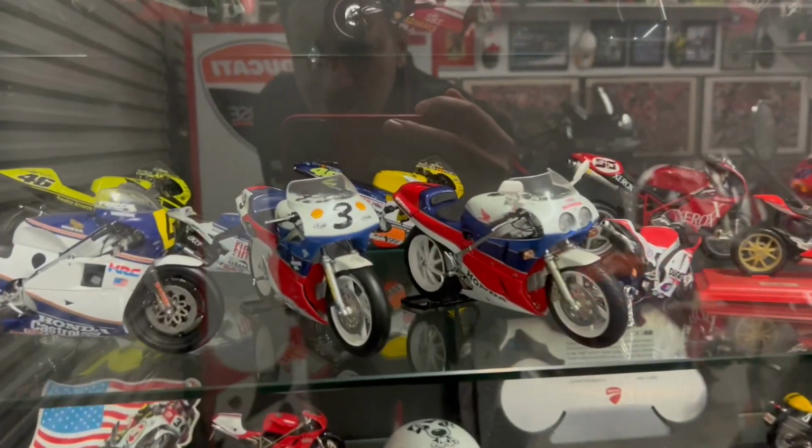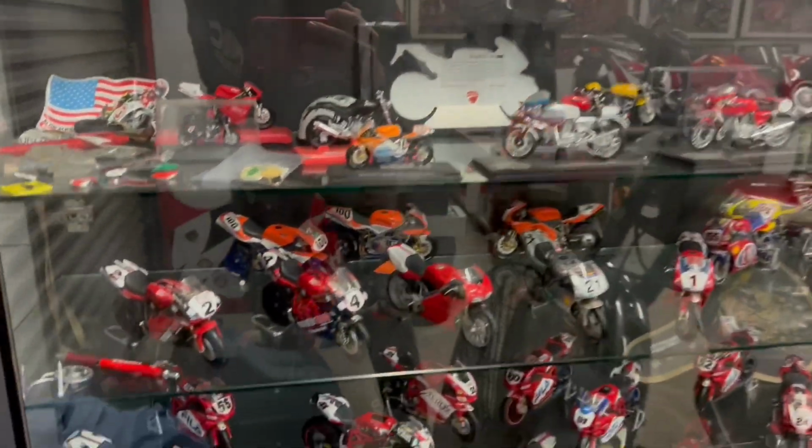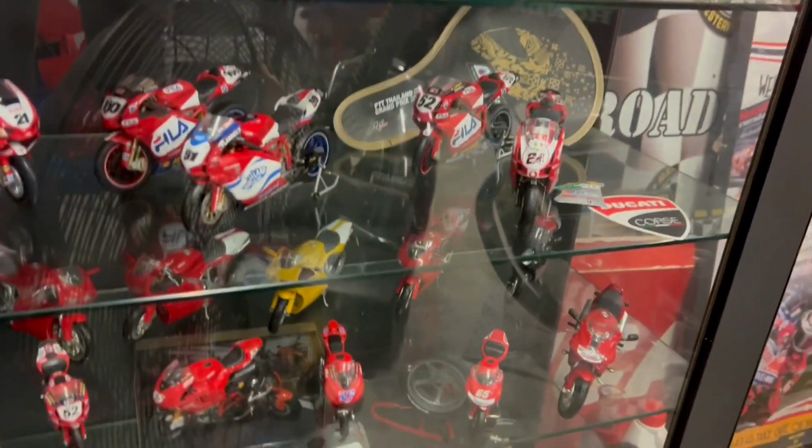But moving on, RC30s. Oh, I like that one, that's cool. So funny, I'm spending more time looking at these mini bikes than I am the full ones, but I'll get back to those in a minute. Down here, a bunch of 999s all mixed in. Some more Ducatis, they get a little smaller as we get lower. Anyway, back to the bikes.